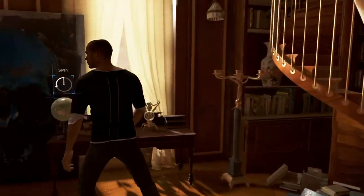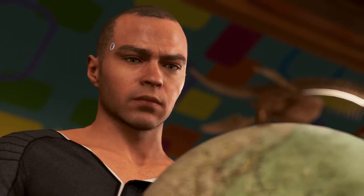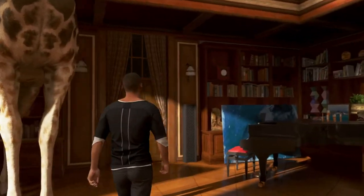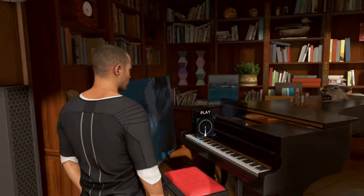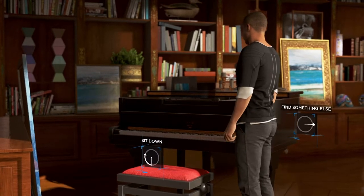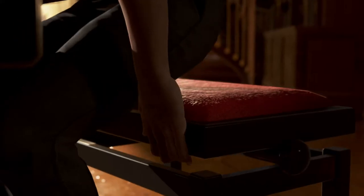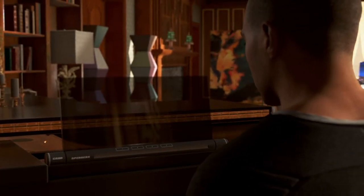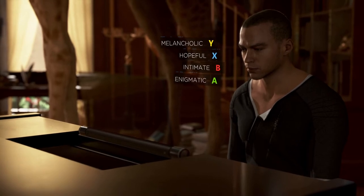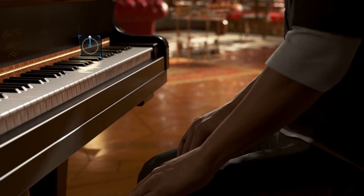Oh, what is this? Okay. I just spin this globe. I think I'll play the piano. I actually used to play piano at one point, so it kind of resonates with me. Enigmatic, intimate, hopeful, melancholic. I guess I'll go with intimate.